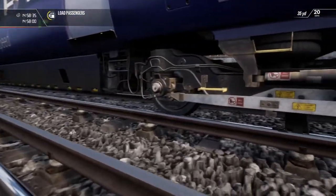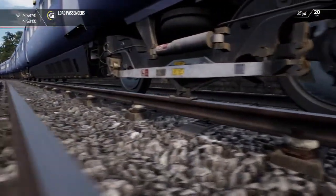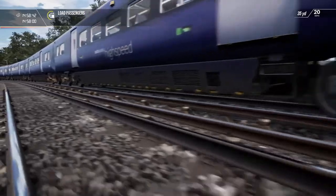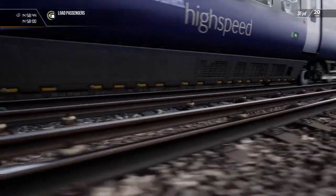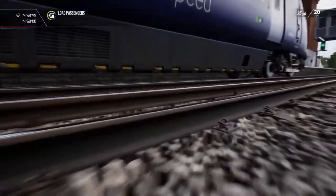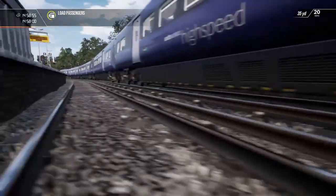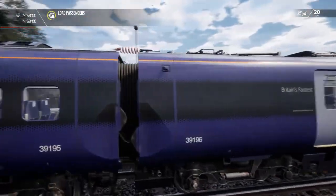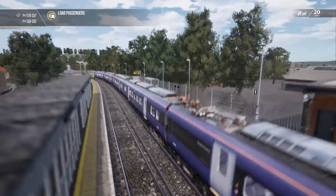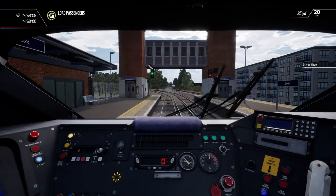So a bit further back, looking at it, there's the contact shoe for the third rail. The reason the cab is so quiet is because the motors are back here. There is no motor noise in the cab because there isn't actually a motor under there. I think that's air conditioning equipment and what have you, but traction motors are further back. Oh, better jump back in the cab.